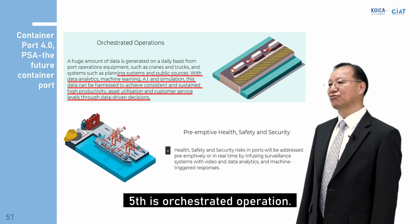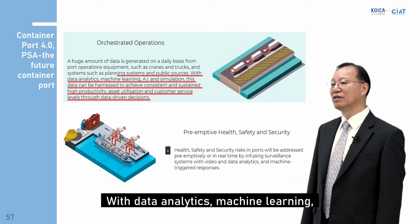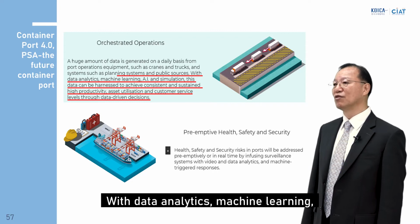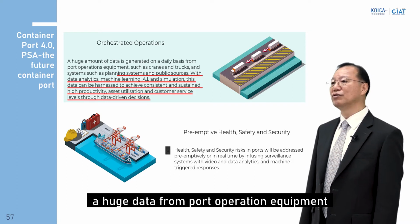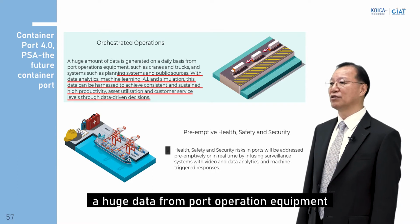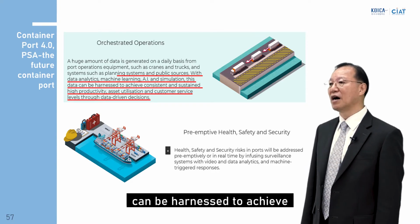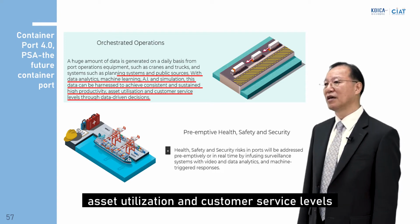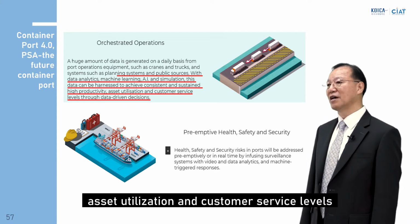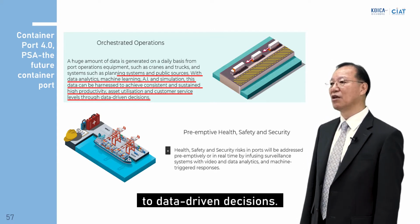Fifth is orchestrated operation with data analytics, machine learning, AI, and simulation. A huge amount of data from port operation equipment can be harnessed to achieve consistent and sustained high productivity, asset utilization, and customer service levels through data-driven decisions.